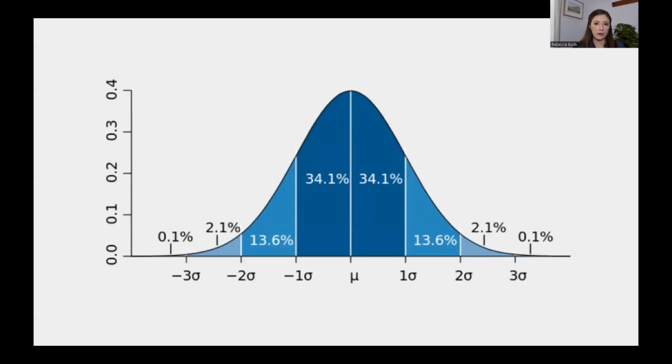And we can look at this bell curve to help us better understand these statistics. And that's because dyslexia is a continuum. There is a spectrum. So we can see it present in more severe cases or lighter cases, depending on the individual and where they fall on this bell curve.